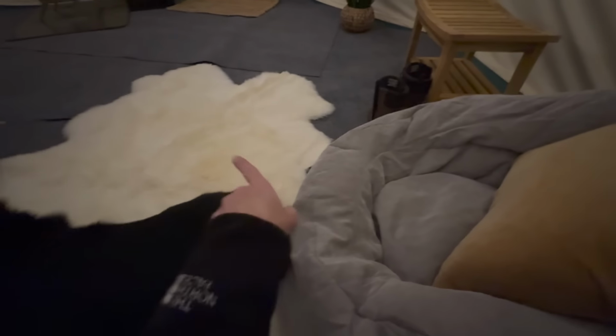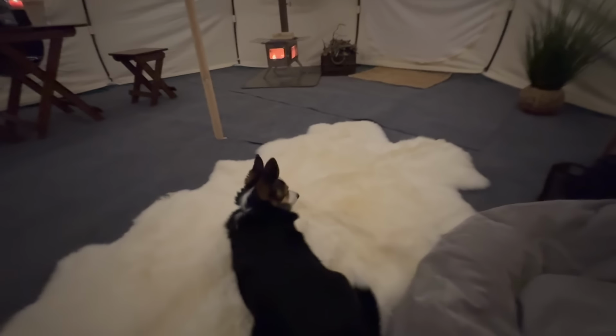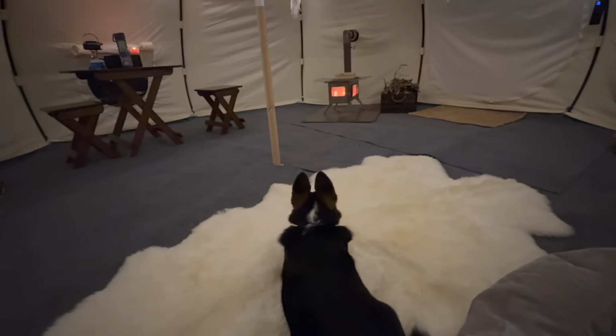So back here behind my chair, I have a cot that I could totally put up, and then I'd throw the sheepskin on top of it, and it would just be super cozy.